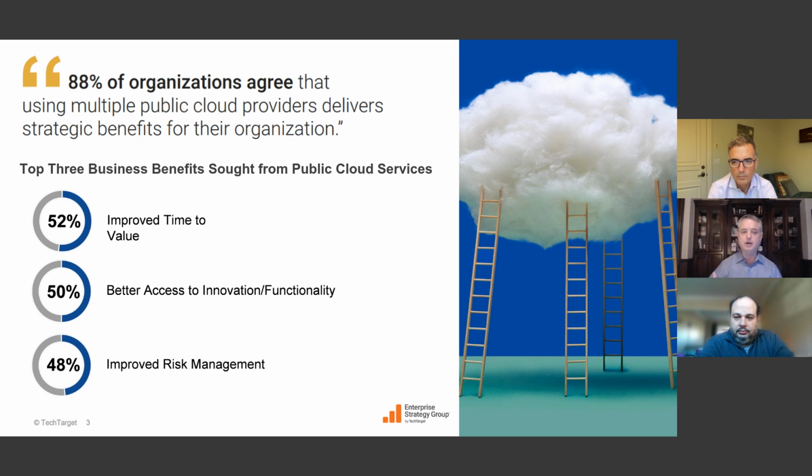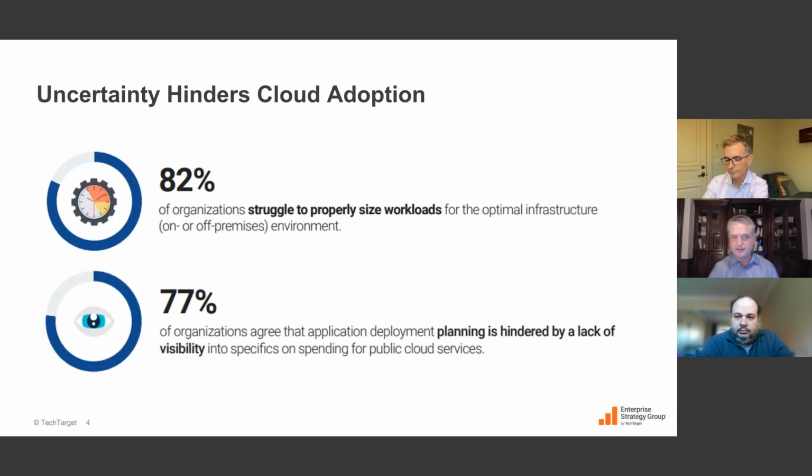And then lastly, it's about improved risk management. Now, part of that is because of the established practices of the public cloud and their capabilities, but also part of that is about freeing up operational personnel or internal personnel so they can focus on other business tasks to overall reduce the risk on your environment, because now you've freed up more people to focus on this. This gives a sense of, okay, why do people approach the cloud? But now let's shift gears a little bit and think about, okay, what problems start to emerge? Well, the first thing that we see in our research is 82%.